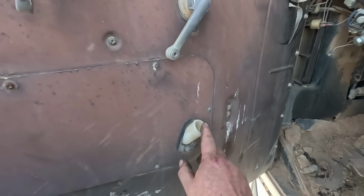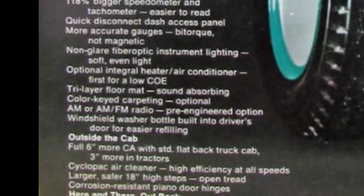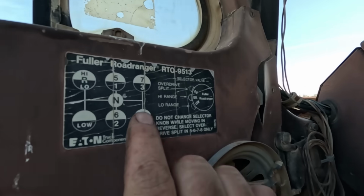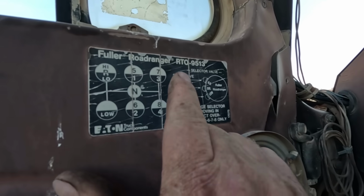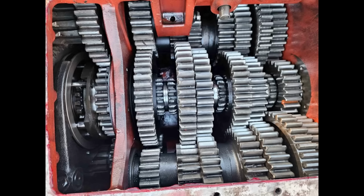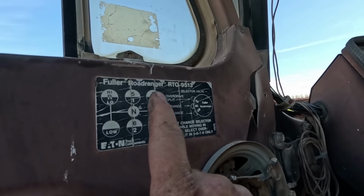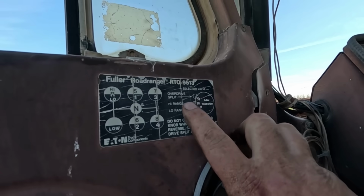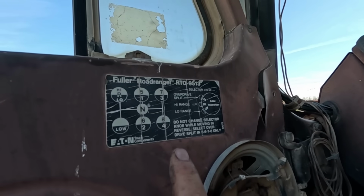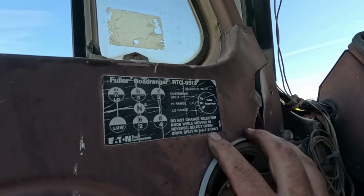There's some kind of fluid reservoir inside the door. That's interesting. According to the brochure, that was a windshield washer bottle, and being in the door was a good thing. There's the transmission, a Fuller Road Ranger RTO 9513. Apparently they're a twin countershaft unit meant for lots of torque. I'm gonna have to figure out how to drive this thing. We have a low, 1, 2, 3, 4, an overdrive split, a high range and a low range, and then a regular shift pattern on top of that, or under that, I'm not really sure. Overdrive split in 5, 6, 7, and 8th gear only.